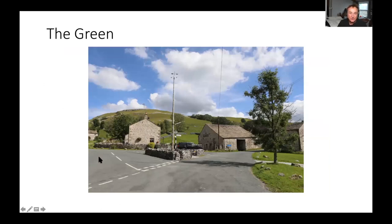So this is the view you get when you cross over the bridge coming into Kilnsey. That's the left route that we've taken to go up to the Dib. So really, that's just on the side of that photograph there. That's where the track goes up to the Dib, just behind. We're going to turn right because this is a road that goes towards Grassington. It's about 3 miles away.